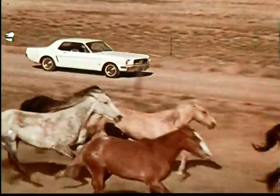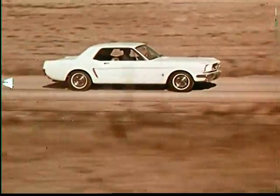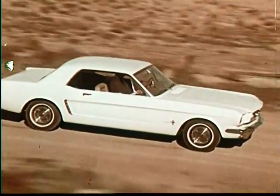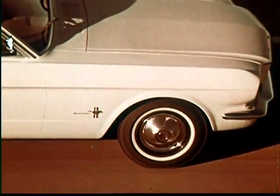This is the moment of truth, the production car. The work of the stylist, begun over 20 months ago, has been translated into fabric, rubber, glass, and metal. Now the public will tell him how well he has succeeded.